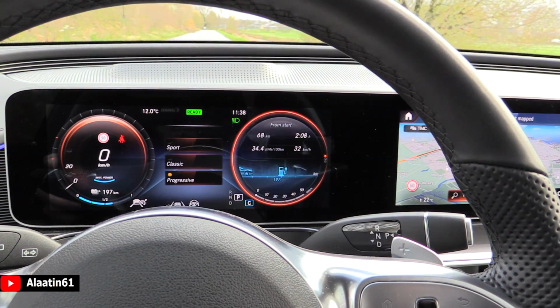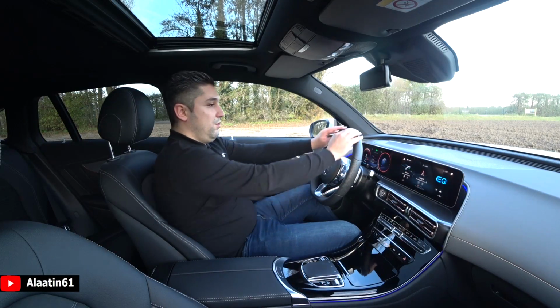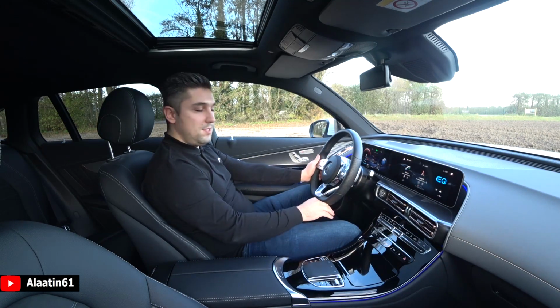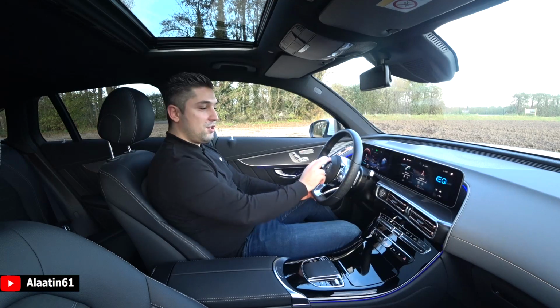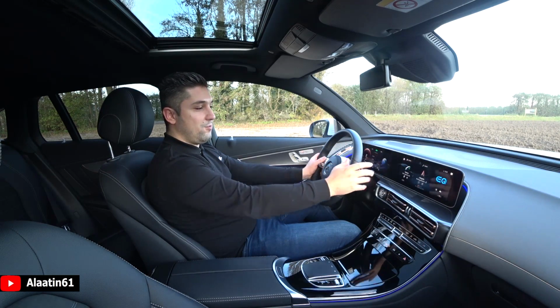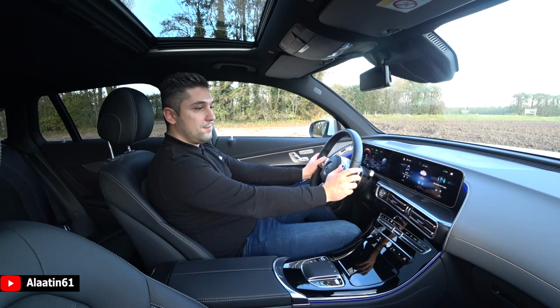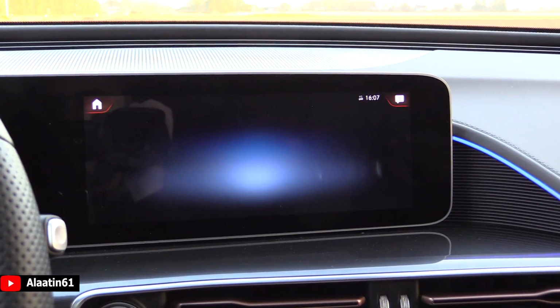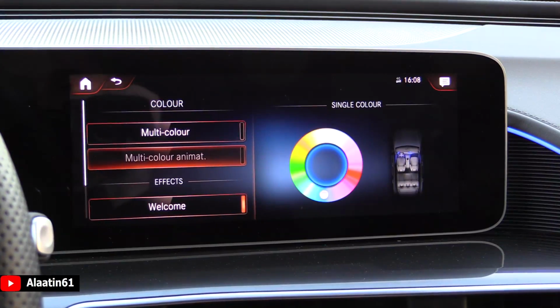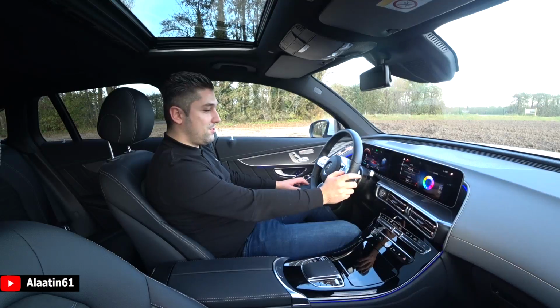So you can turn on power, navigation, or range. That's also really nice. It has a beautiful AMG steering wheel with perforation on the side and a flat bottom design. It has also the touchpads on it. With the left one you can control the instrument cluster, with the right one the command. Ambient lighting is available with 64 colors. You can adjust it. Gorgeous interior, I must say.